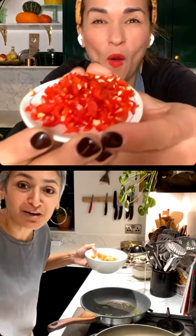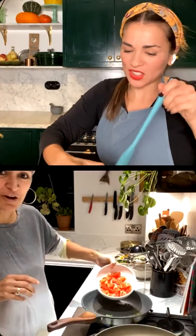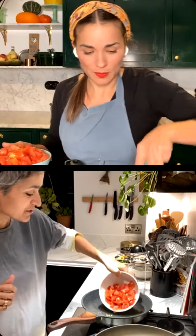Yes. How spicy should we go? Oh, you have to eat it. I like it spicy, but this chili isn't very hot, so it's going all in. It's all going in. Okay, so we got the red chilies, and you're putting in the tomatoes now. Yes, I'm putting in the tomatoes.